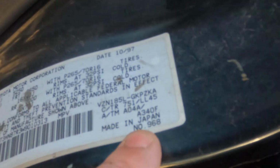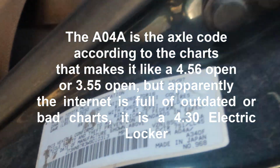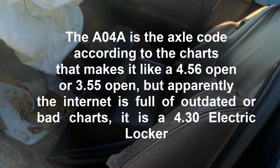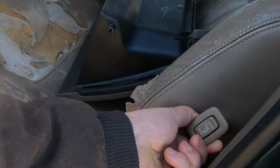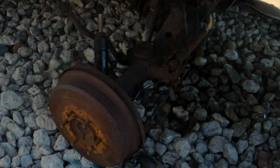Where's the gear ratio? I have to figure that out. Apparently 4.30s were an option in these with a 3.4, an auto, and an e-locker. So it would be super cool if this was 4.30s and I didn't have to swap the ring and pinion, but I will. I don't care. So I'm gonna get set up here and bring you guys back.